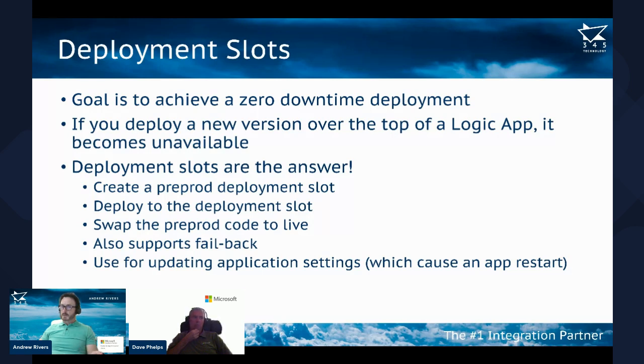Dave, do you know when deployment slots are going to be in GA? I don't, but I can find out and we can post an update.